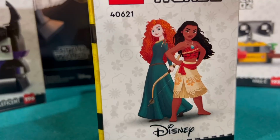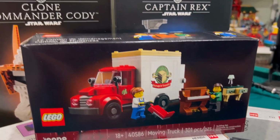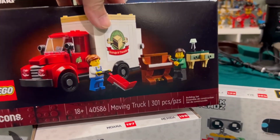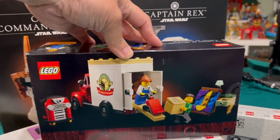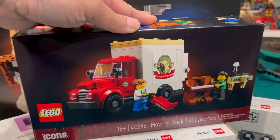And lastly, we have the gift with purchase. This is the moving truck, for 18 plus with 301 pieces. And this is supposed to be part of the Jazz Club, but it's not a gift with purchase with the Jazz Club. But it's supposed to go with the Jazz Club.